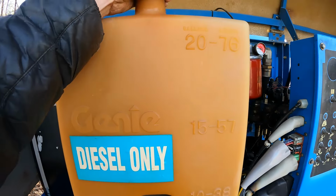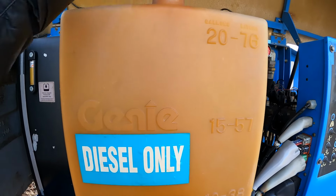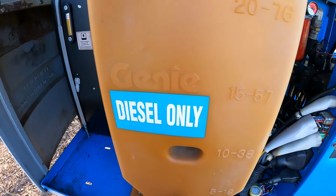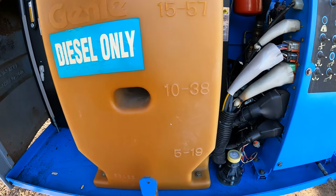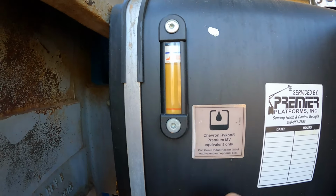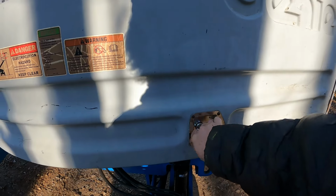So one awesome thing about this machine is it does come with a full tank of diesel. The thing is almost right up to the top. I don't know if you can see down in there or not, but I checked it and it does have a pretty good bit in it. The rest of the machine looks decent. I do believe we have a fuel leak. The hydraulic level looks great and the fluid looks really well.